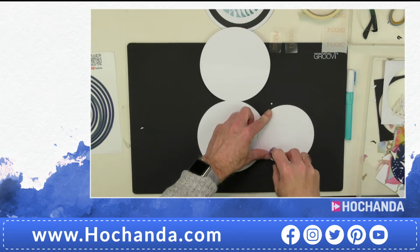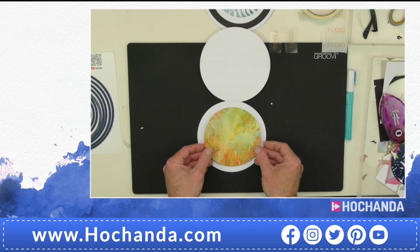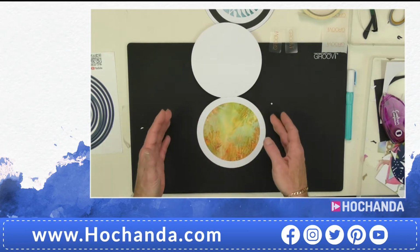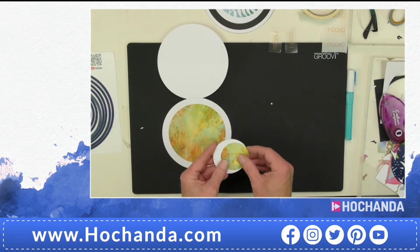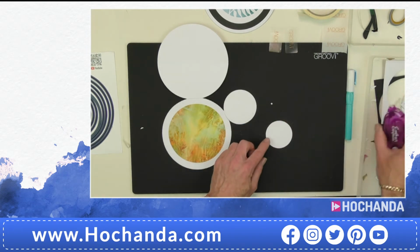Quick and easy. That's one of the things I love about our particular dies, is that you can get really, really complicated, or you can just do, I mean, there's no complication in this really, it's just using your dies, especially your nested dies, to create the shape of the card, and then it's just perfect for your matting and layering. So I've cut another 2 small pieces out.